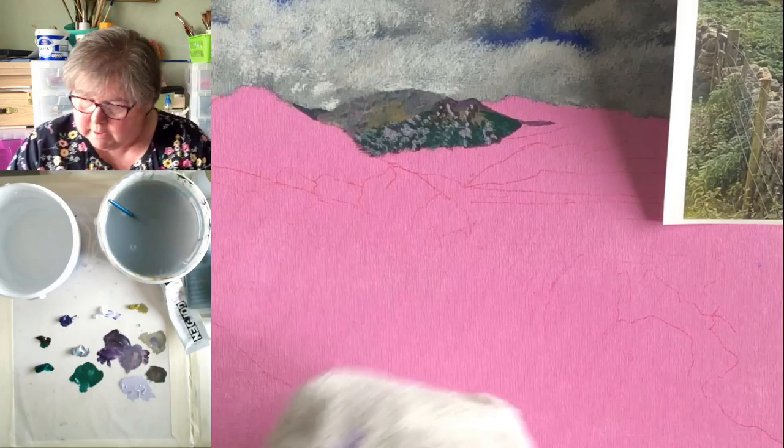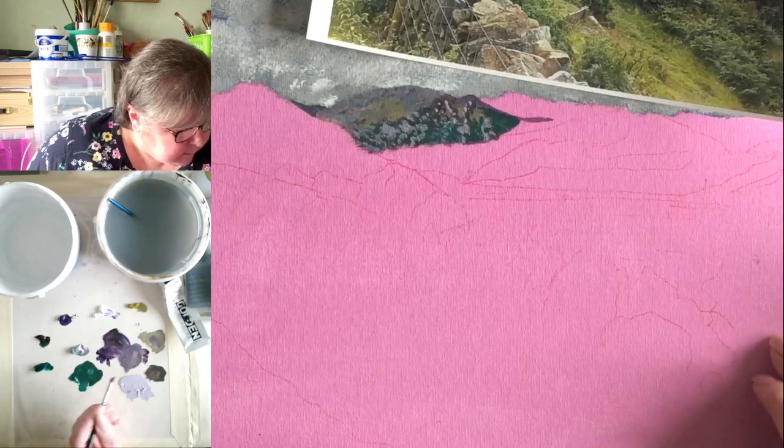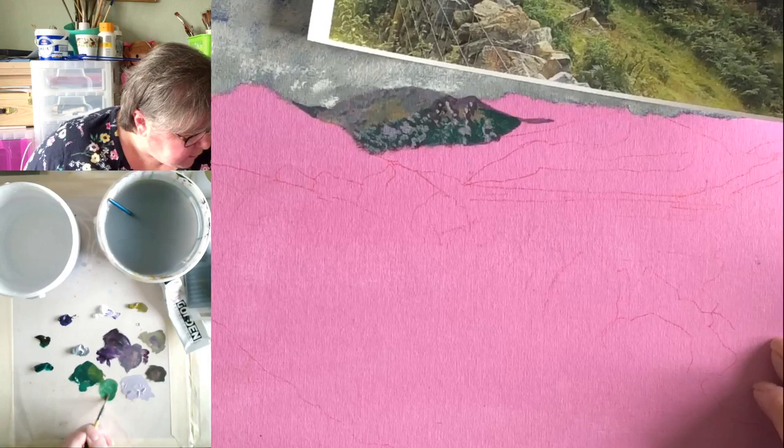So then I've got a sort of lighter bit coming down here, and then beneath that is all the green. So I'm wondering what would happen if I mixed olive green with that. Yeah, all right, you get a sort of funny colour.